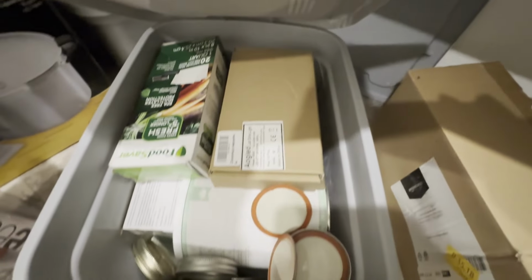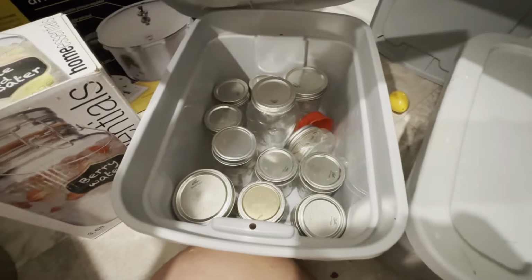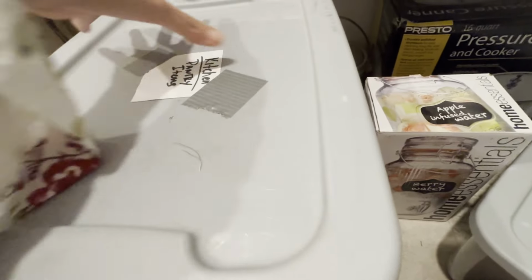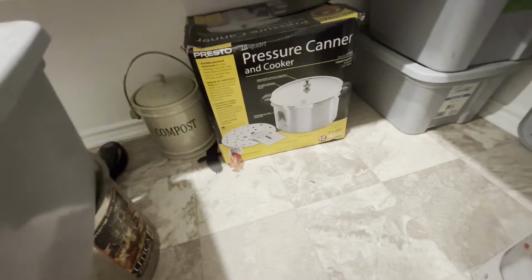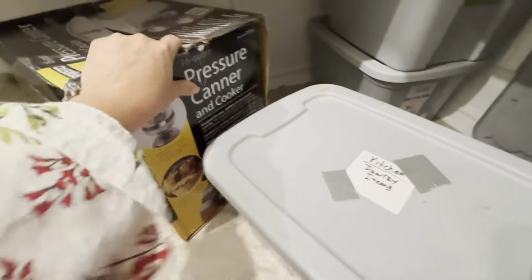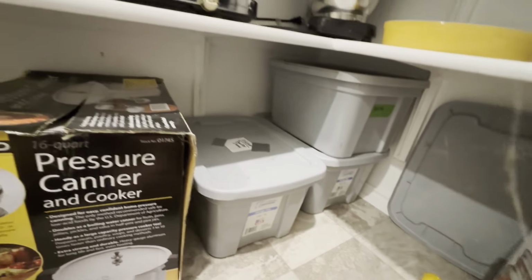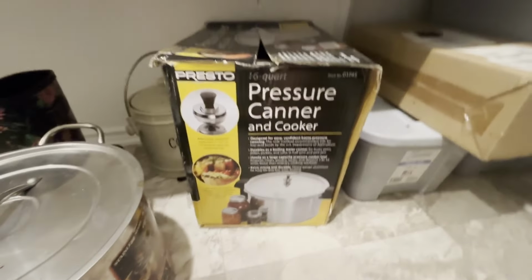So here we have a lot of the items here for canning. So it's a lot of canning supplies I have here. So that's going to be something for me to think about. So in the meantime, I'm just going to store it here in the bottom. Turn this to the side. Put that there. Put the vacuum sealer here. Yeah, so we'll put the vacuum sealer there.